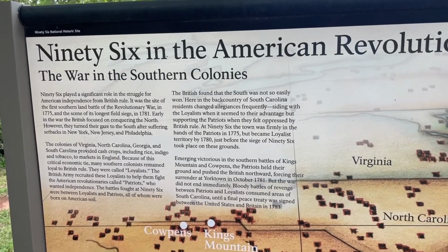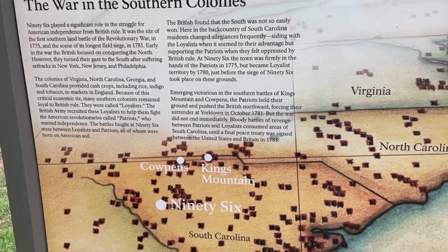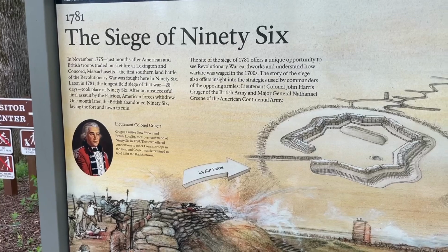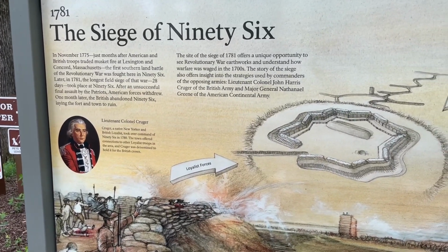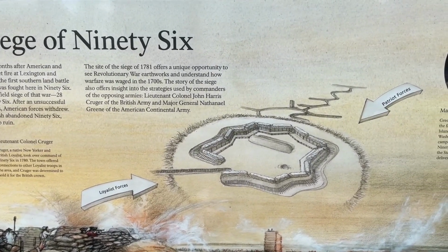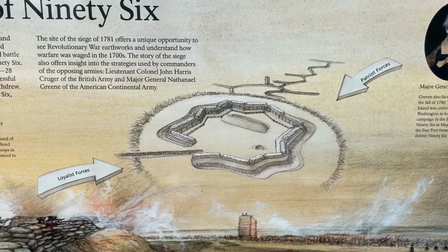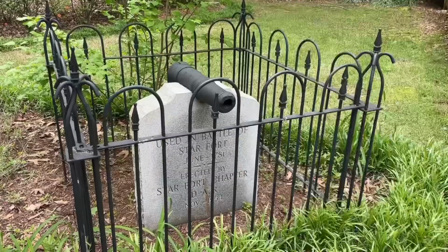This site played a significant role in keeping our independence from British rule. In November 1775, the first Southern battle of the Revolutionary War was fought here at Ninety Six. Later in 1781, the longest field siege of the war, lasting 28 days, took place at Ninety Six.